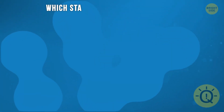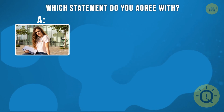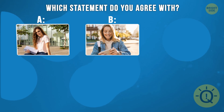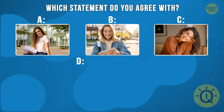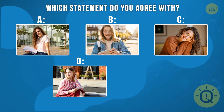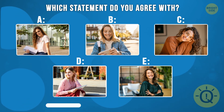Five. Which statement do you agree with? A. The clothes I wear usually reflect how I feel during that day. B. I love layering. It also makes me prepared for any kind of weather. C. I don't like changing my style. I stick to what I think looks good on me. D. I always follow the trends and spend my money on designer items. E. I value comfort over style, but I try to look presentable.